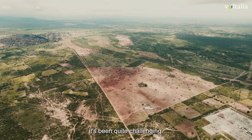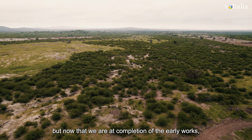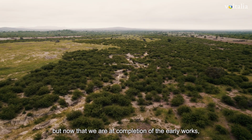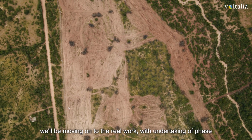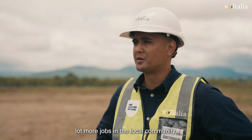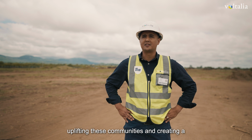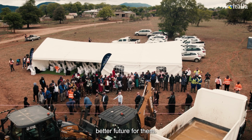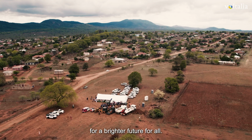It's been quite challenging. It's quite a bushy area, as you can see up here in Limpopo. But now that we are at completion of the early works, we'll be moving on to the real work. With the undertaking of phase 2, the main project, we are going to foster the local environment and create a lot more jobs in the local community, uplifting these communities and creating a better future for them. The ultimate goal of this project is to create clean energy for a brighter future for all.